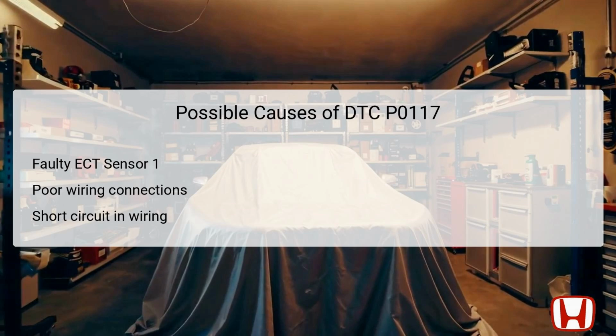Lastly, a short circuit in the wiring itself can also create low voltage readings. This might occur due to wiring insulation breakdown, exposure to heat, or mechanical abrasion. Each of these conditions should be thoroughly investigated during the troubleshooting process to pinpoint and rectify the underlying fault.